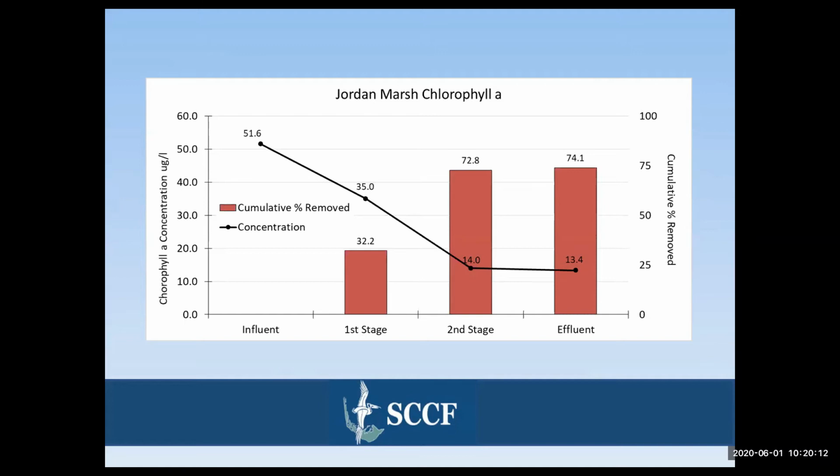But what we found in our sampling events over the course of the last year was that the filter marsh really knocks down the chlorophyll. Basically the phytoplankton that's living in this Sanibel Slough don't know what to do in the marsh, and you're removing a lot of that chlorophyll, and the marsh doesn't seem to be putting much more or any back into the water column as it is discharged out. So we get a 74% removal of chlorophyll in the water flow through the marsh and going back into the Sanibel Slough.